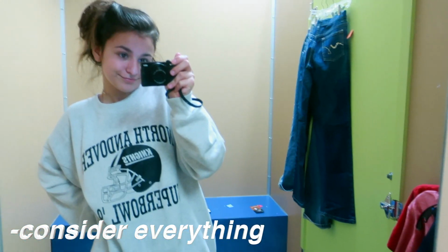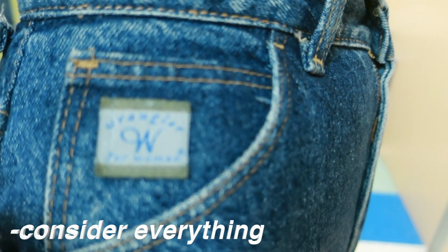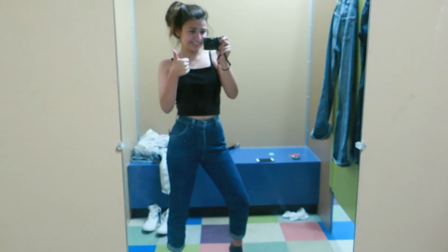Another tip of mine is in the dressing room, when you're trying on clothes, have an open mind and think, oh, can I wear a belt with this? Or could I cut this so that it wouldn't look as baggy? You just have to think about those things and move around in the dressing room because you want to see how you're going to look with those clothes when you're actually walking or looking around.